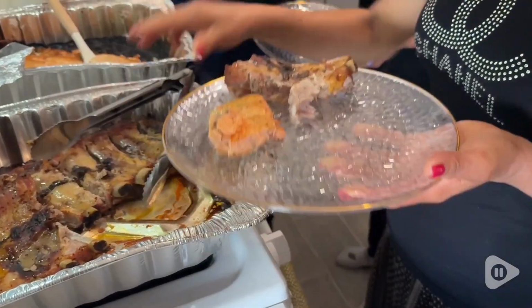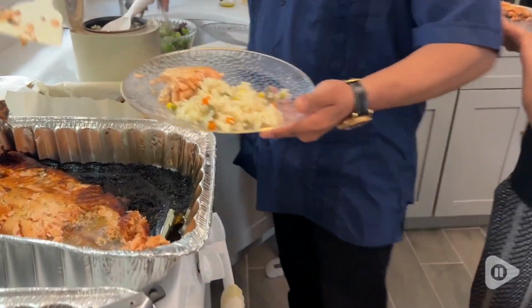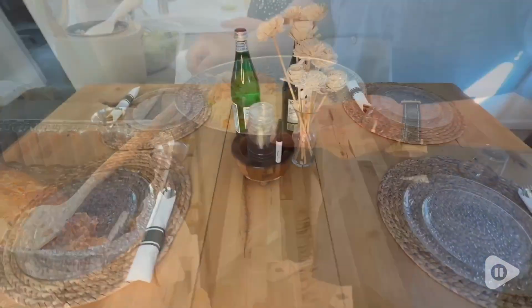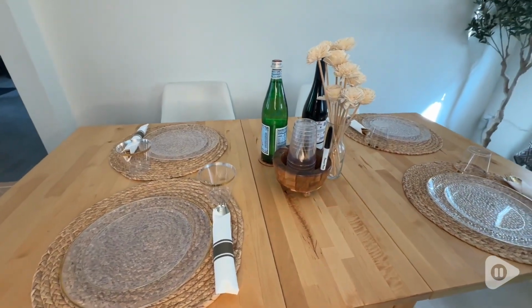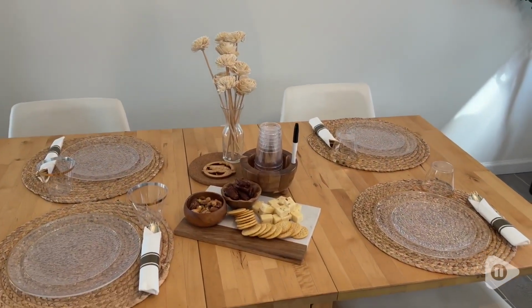This set is super versatile too. I love having some at home for when I have guests over. I can use this set without having to worry about washing dishes. It's perfect for weddings as well, baby showers, anniversaries, and more.